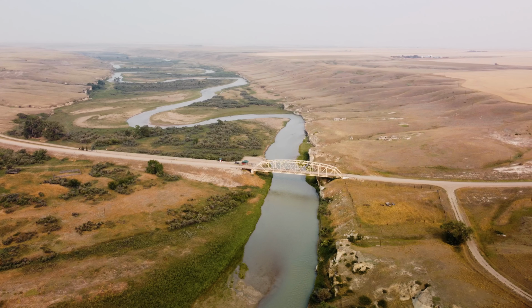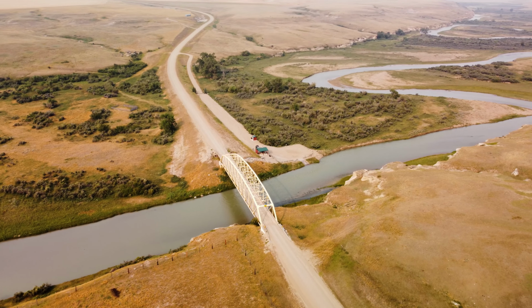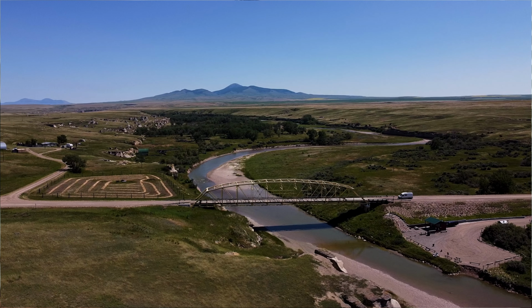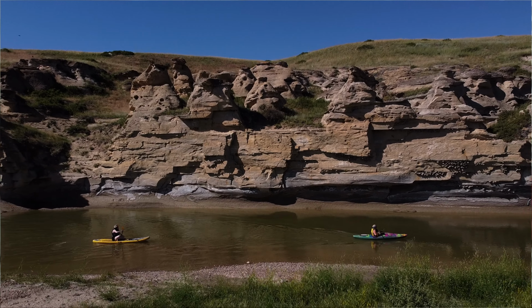explore and hike. My favorite thing to do here is stop right before Writing on Stone on your way there at the Weir Bridge, and we can bring our kayaks and paddle boards, and we can go for a leisurely float down the winding Milk River all the way to the campsite.